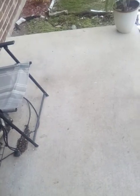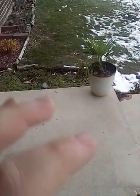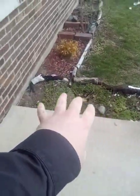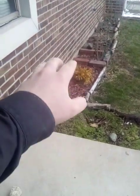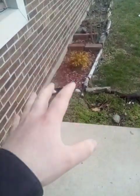So, today's topic: microclimates. Little patches of land that stay warmer than others. This is a good way to figure out your microclimate. Let's look here. If we look here, we can see where the snow melts first. Barely any snow gets up here. It does, but it melts relatively quickly, so it doesn't actually stick like it should.